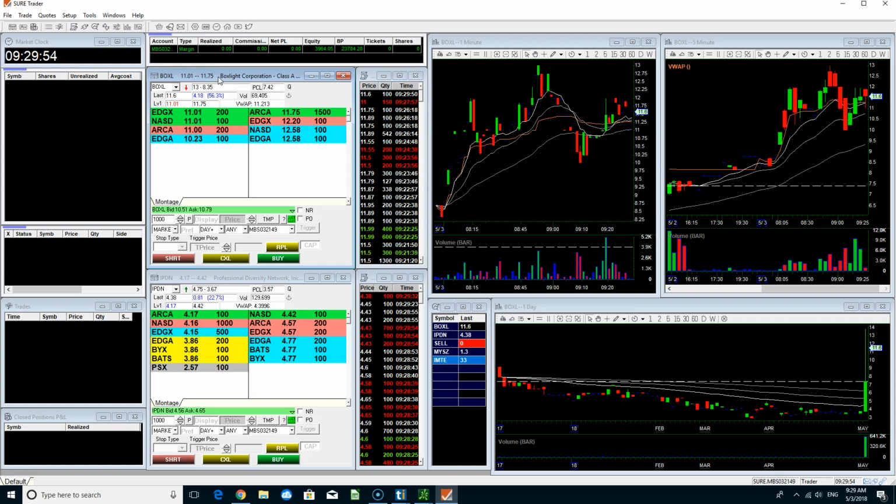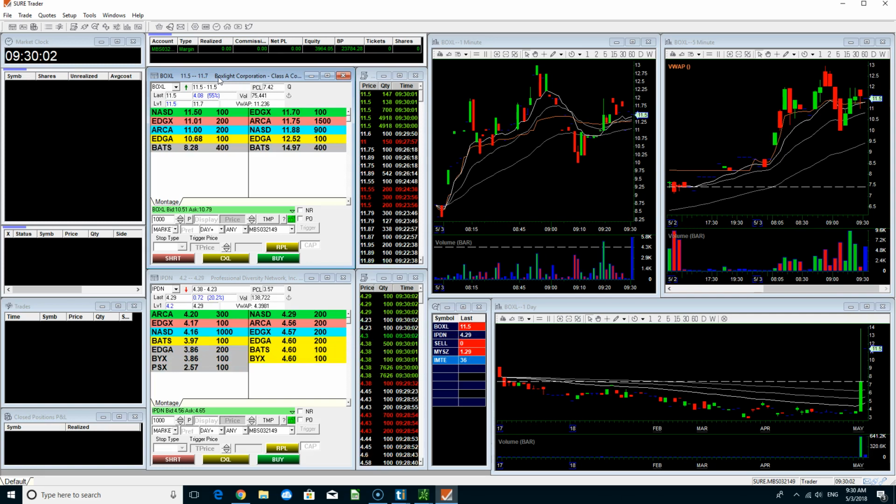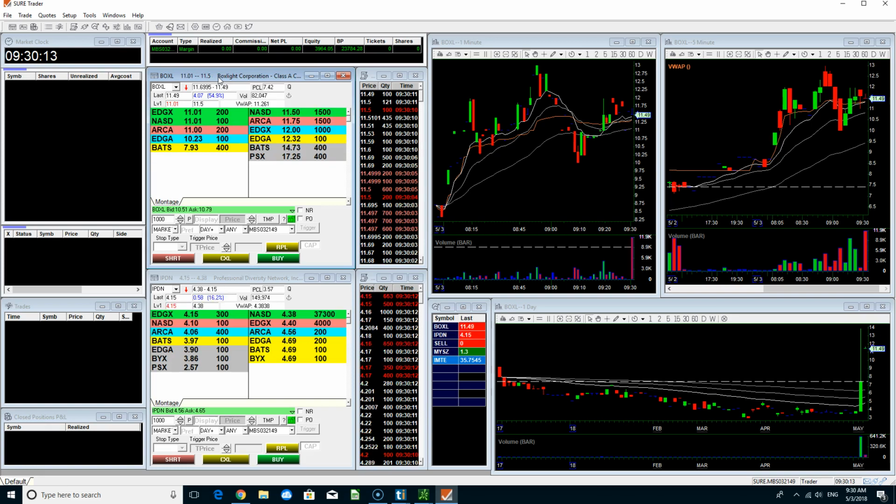And IMTE. All right, so BOXL is on watch over 12. And let's see what this does. Pixie, MC, you have to be a little careful. Watching IMTE to see what direction that one goes in. Red to green moves are going to be safer because we'll be able to manage our risk on them better.